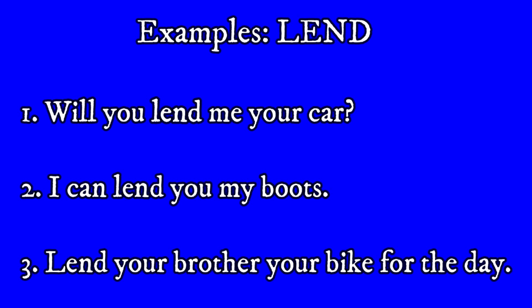Examples using lend. Will you lend me your car? I can lend you my boots. Lend your brother your bike for the day.